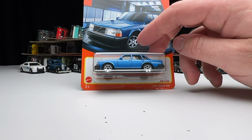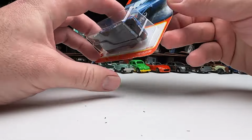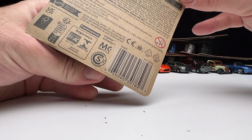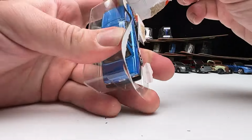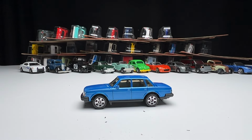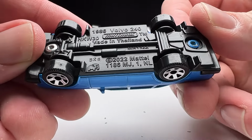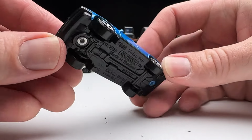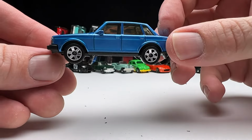This is a 1986 Volvo 240. I believe this is a brand new casting. I want to say it is. I'm pretty sure it is. So let's check that out. Yep, copyright date 2022. So that puts the casting at 2023, possibly as a first release, or maybe even this year as a first release. I'm not sure. Thought this was a brand new one.